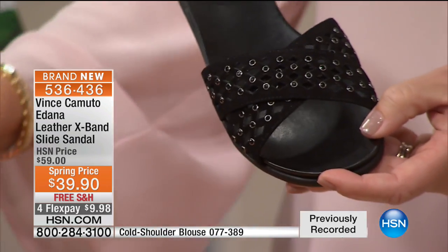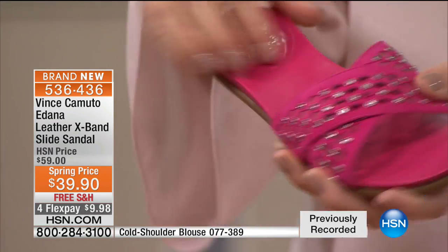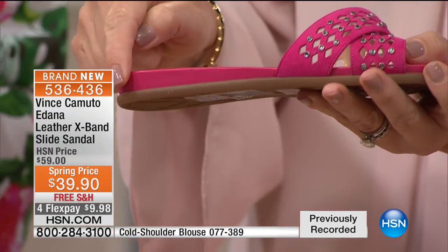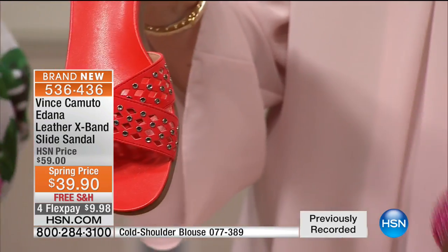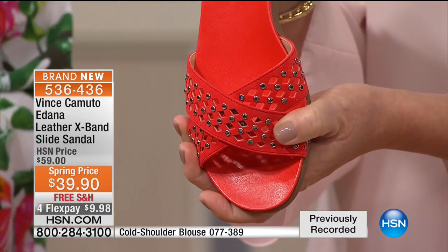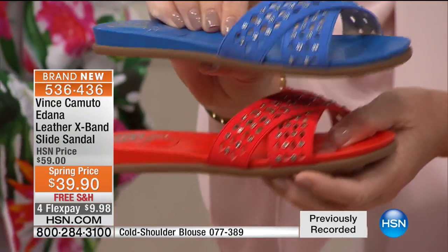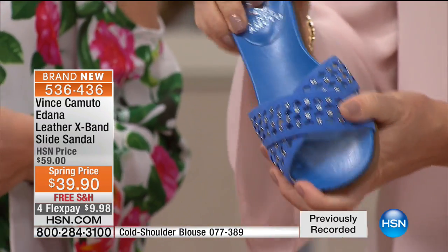How beautiful. Incredible. This is a flat. You do get a little bit of a wedge there because of that nice rubber outsole. See that? I love that thick rubber outsole. It's honestly like a trampoline under your foot. You get that bounce in every step. And this feels like it could float, doesn't it? They're so lightweight. Look at that blue. Okay, this is my favorite.